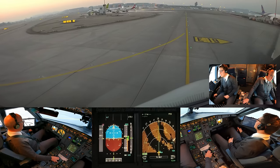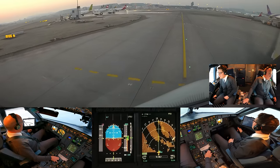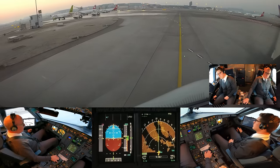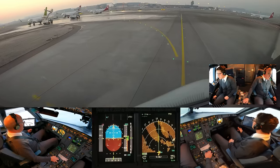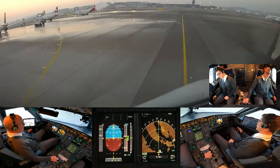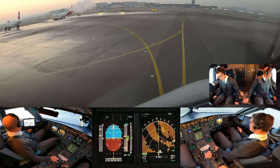Eurowings 8 Xray Zulu, number one. Okay, Eurowings 8 Xray Zulu, copy. Yeah, there's a plane coming from the right, the Helvetic. Eurowings 8 Xray Zulu, contact tower 118.1, goodbye. Tower 118.1, Eurowings 8 Xray Zulu, goodbye.